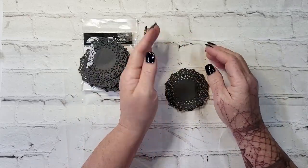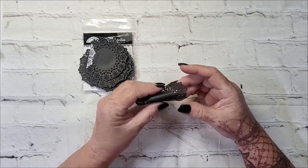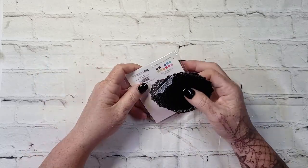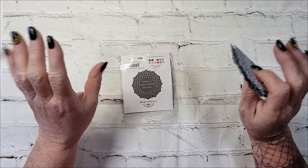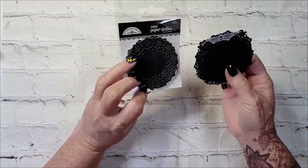But I thought they were really cute. And these would be good for gift toppers or journaling, any number of things. I can really see how cute those would be in a lot of different ways. Oh, you know what else? On garlands, you know how you make each individual pennant to make a garland or a banner? That would be really cute there too.